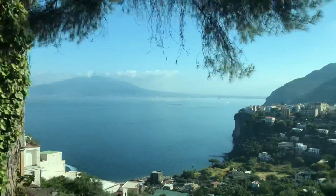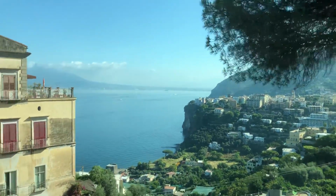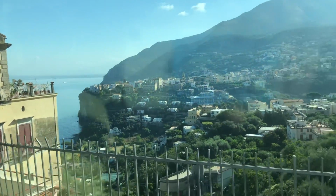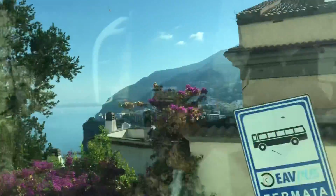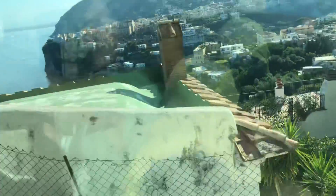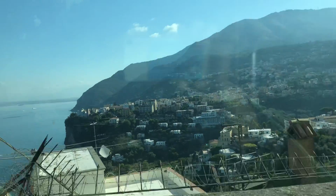If you look at on the right side, you can see a small church, a pink church overlooking the sea. That's considered one of the most beautiful churches in Italy, for its location, of course, used only for weddings. On the other side of the coast, beyond the houses, there is a pink bell tower with a small church.